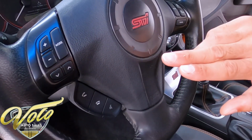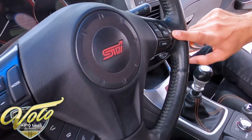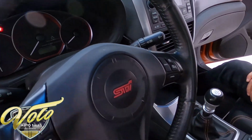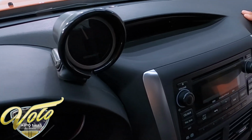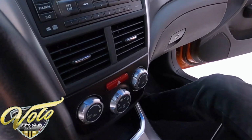You do have your Bluetooth controls for your phone and audio, and then you have your cruise control settings right at the palm of your hand, so very convenient while you're driving. You have a factory SPT boost gauge showing your factory settings on it. I believe these have about 14 pounds of boost from the factory.